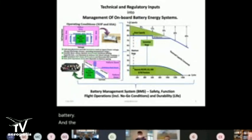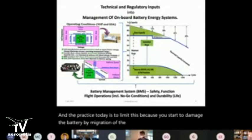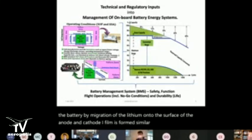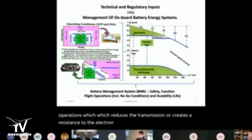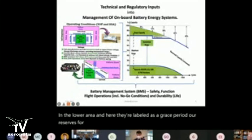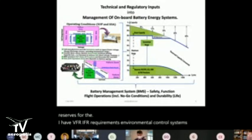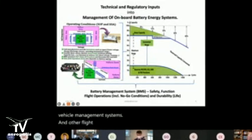And the practice today is to limit this because you start to damage the battery by migration of the lithium onto the surface of the anode and cathode. A film is formed similar to electroplating operations, which creates a resistance to the electron transfer and dissipates the energy as heat inside the battery. In the lower area in here, labeled as a grace period, are reserves for the VFR, IFR requirements, environmental control systems, vehicle management systems, and other flight management systems that you have in the airplane.